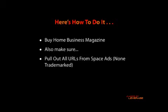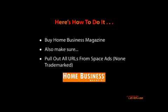inside of the magazine, there's all sorts of space ads. So you go and buy these magazines and you pull out all the space ads, all the URLs of websites that people are advertising in those space ads. But you don't want to use trademarked ones because Google doesn't like that. You pull out the URLs, and those are what you advertise on in Google. So, a little image of Home Business Magazine for you there.